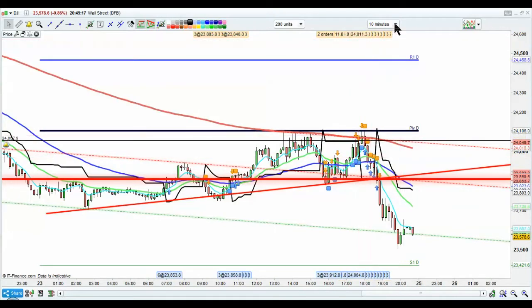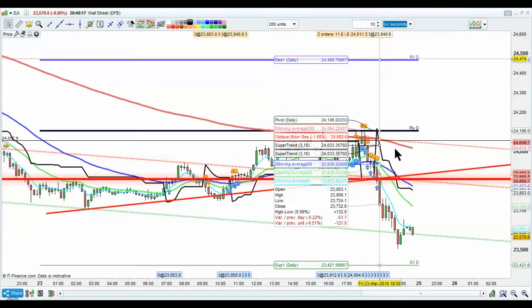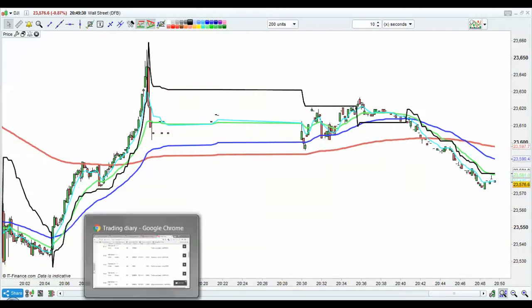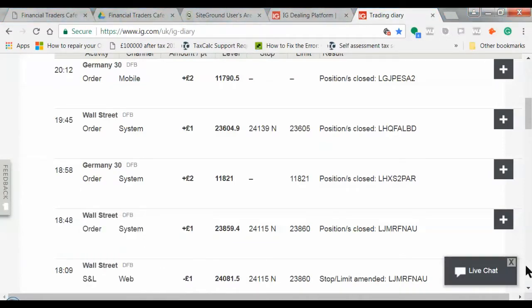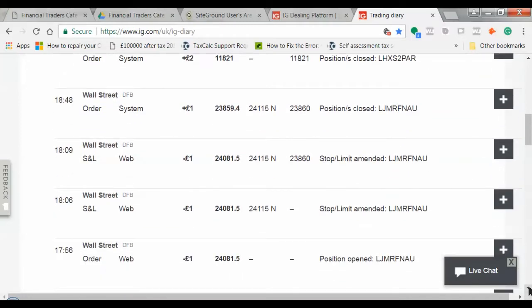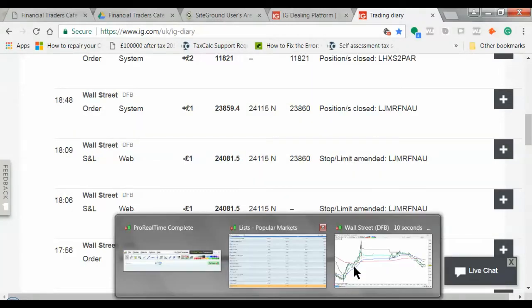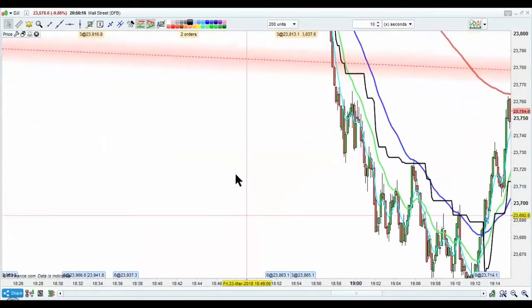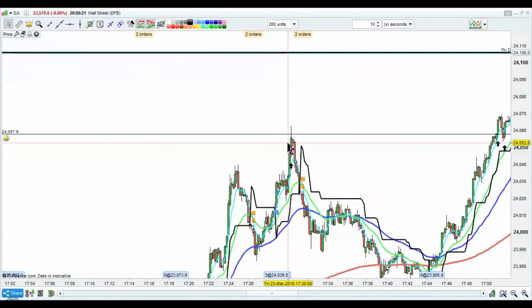So what I did, this is a 10-minute time frame, so let's just go in on that 10 seconds. So the good thing is I can go into my calendar. The great thing with IG is that it records in your trading diary the different trades that you have made, and even anything that you've put in a limit order, etc. So what I did was I sold, there's a minus on there, 24081, and that was at 609. So if we go back to 609, we'll see. To go back quite a distance here, this is a 10 second.